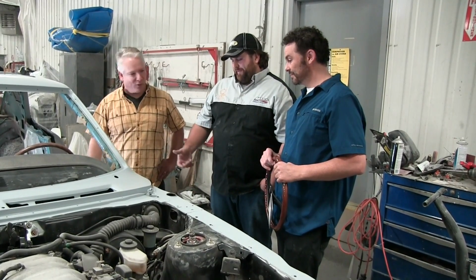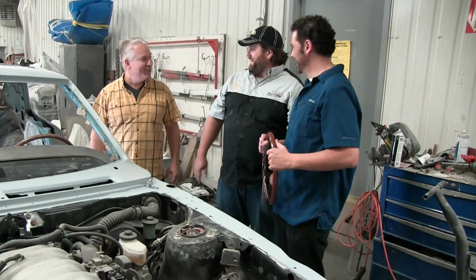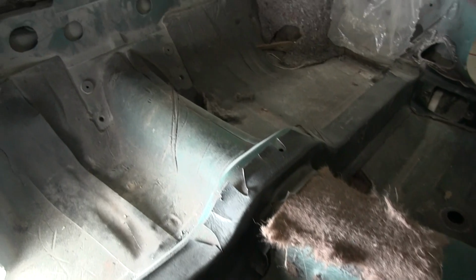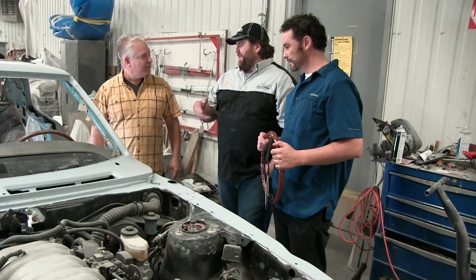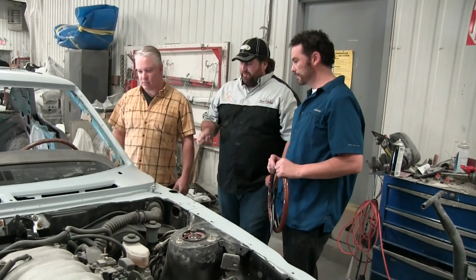How are you going to get that off the floor? There's more than one way to skin a cat. It depends on how you want to do it, but this should loosen up if we take a torch or a source of heat, whether it be a heat gun or torch. You don't got to melt it. You just need to soften it a bit, and then a little chisel, it'll come up.